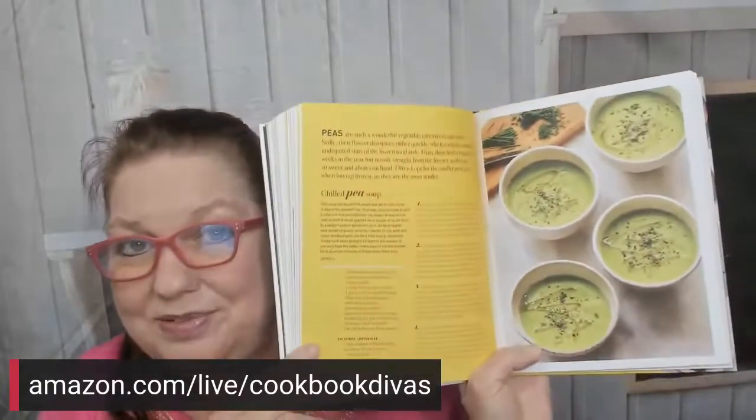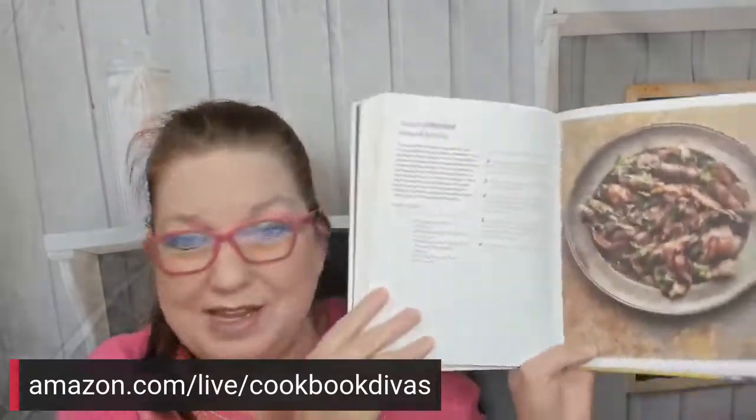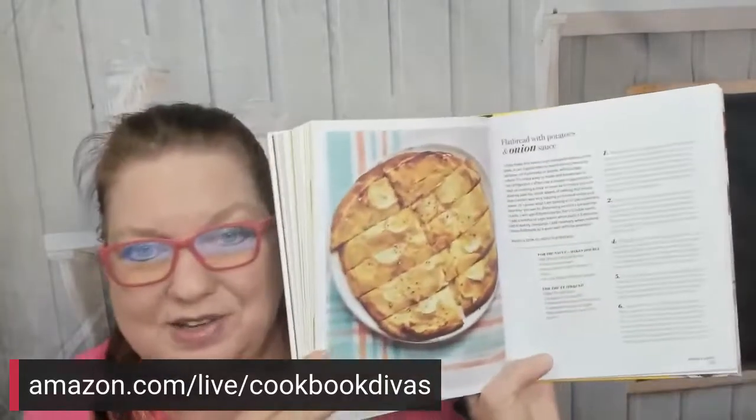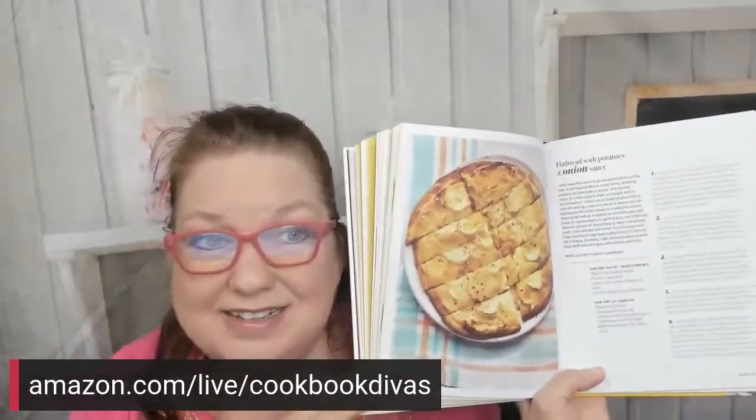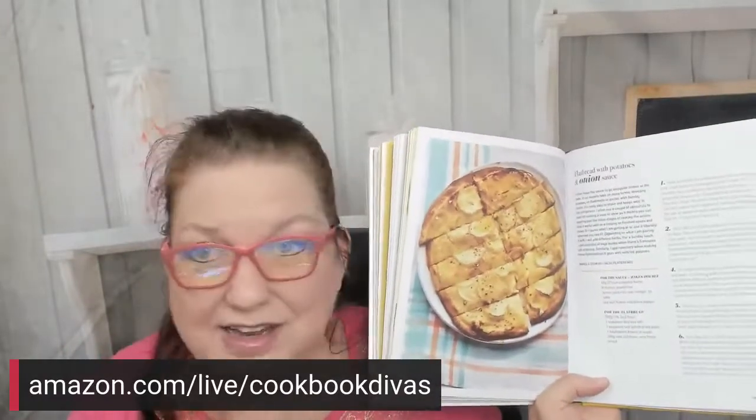Peas, chilled pea soup. Very spring, good for Easter. Roasted onions, sumac, and parsley. I'm jumping ahead to other ingredients. Ooh, look at this, you guys. This is flatbread with potatoes and onion sauce. That would be a nice alternative.